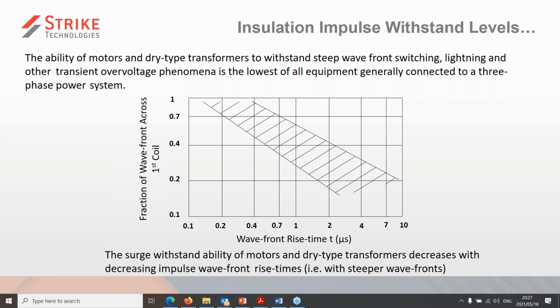So we know that the transients are not spread throughout the coils or the windings of a transformer. Most of the impact is on the first set of windings, and obviously imminent failure.